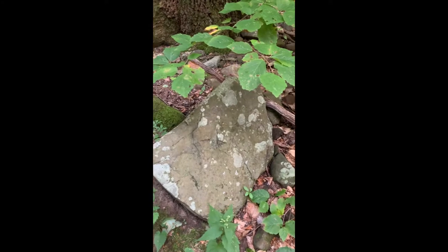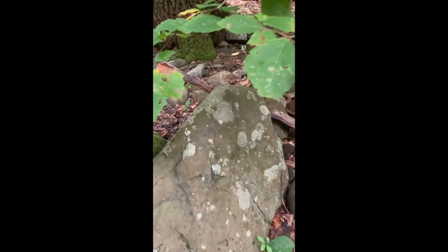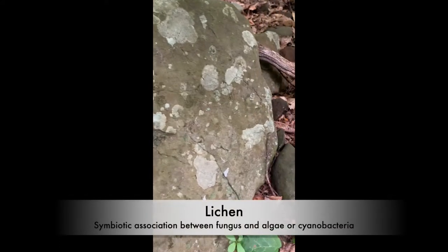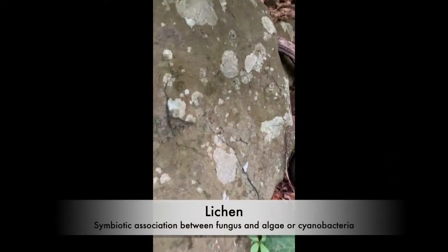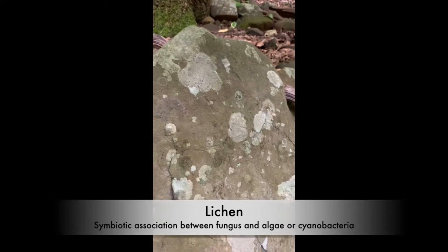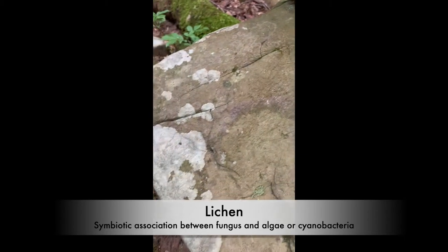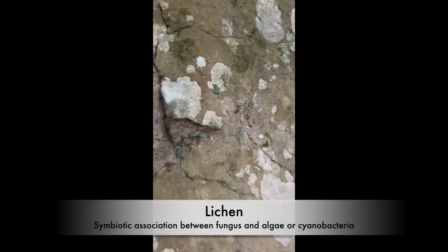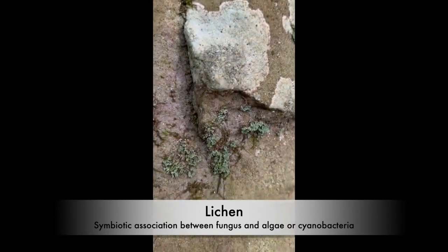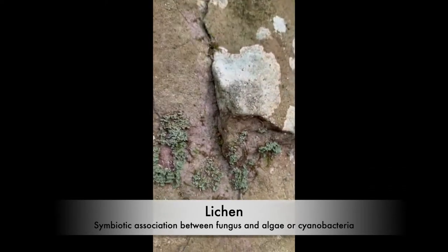Here I'm really happy because there's lots of lichens on the rocks. You can see them, they look like patches. And by now, you should get an idea of what lichens are. They're actually two different organisms living together. One does photosynthesis and the other one benefits from that and also provides a structure for the photosynthetic partner.